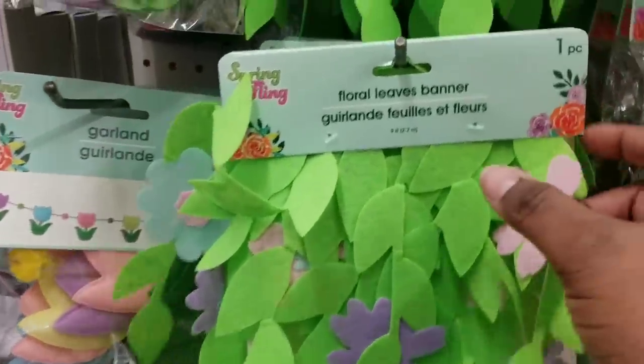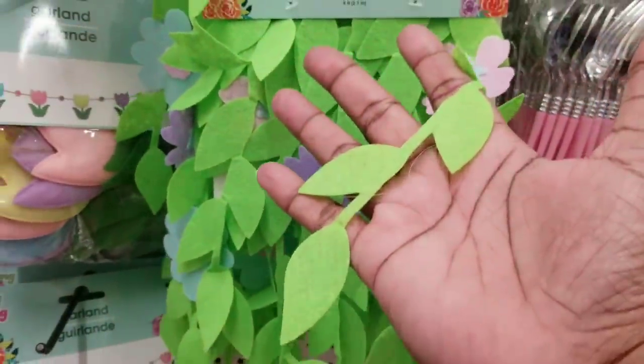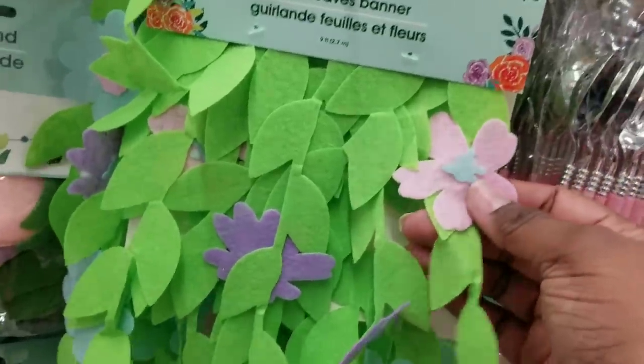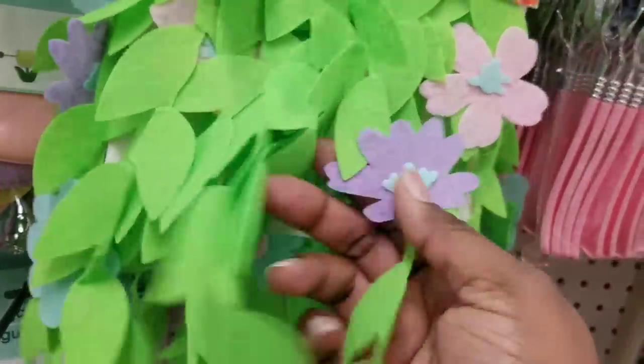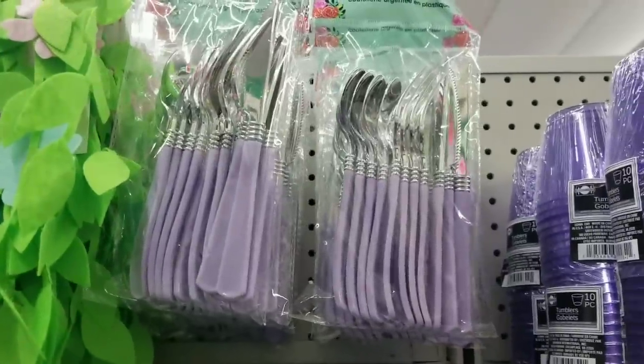Now another great find is this. This is also another floral and leaves banner garland. Now these are made of felt, which means they can definitely be used in crafts. Now the great thing about these is this is 9 feet of garland, so many possibilities with that.